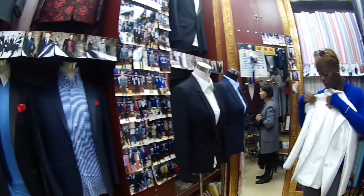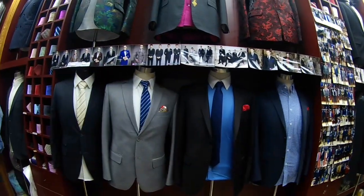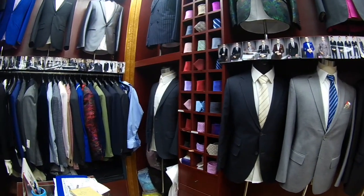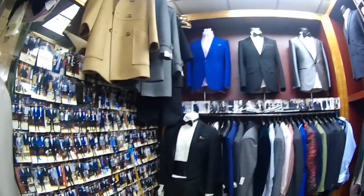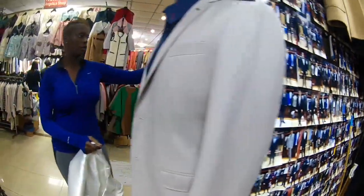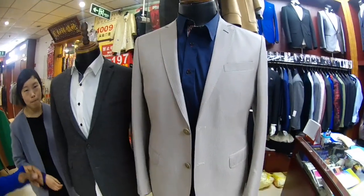So at the end of the day, I'm getting 6 dresses made and 2 sport coats made. And you can see some of their product samples here. The process for me is to pick out what I want, which I did today. And then tomorrow I'll come back and have a fitting. And if everything is well, I take it with me. If not, they'll have to go back and make their alterations.